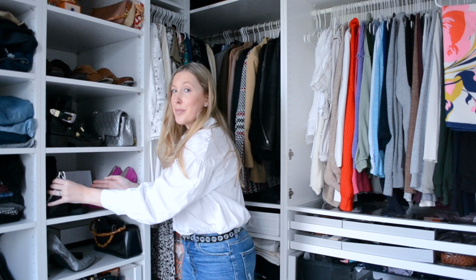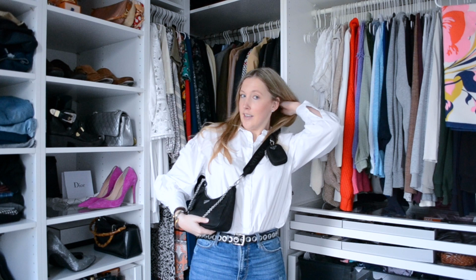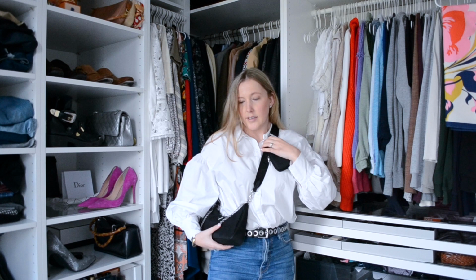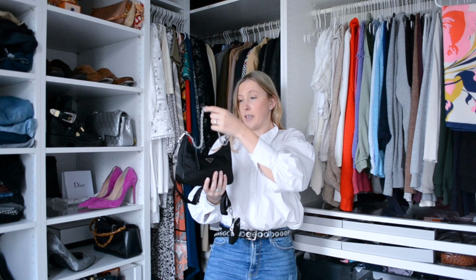And that brings us to my other Prada bag, which I bought new in store. I was on the waiting list, just like everyone else who wanted this bag. It's my re-edition bag, the Hobo Prada bag in black. And I love this one. Every time I wear it, I get so many compliments. It's super versatile, so you can wear it on this little strap, you can wear it like this, or you can wear it without the big shoulder strap and then just like a shoulder bag. I would recommend this bag to everyone. It's perfect.